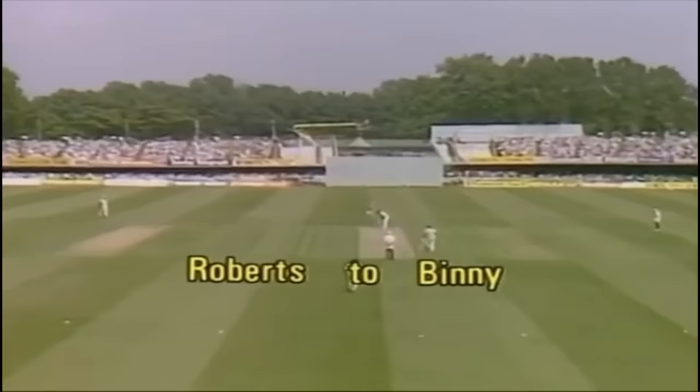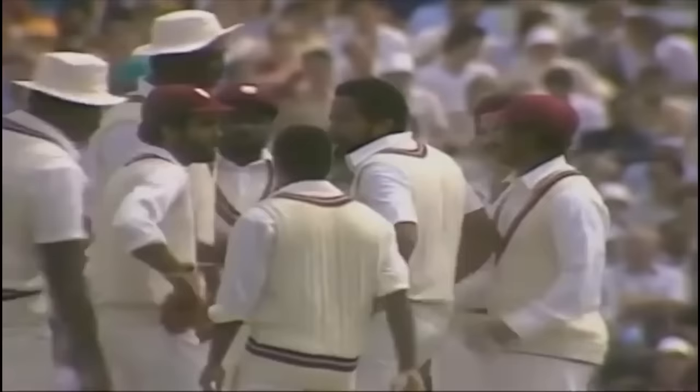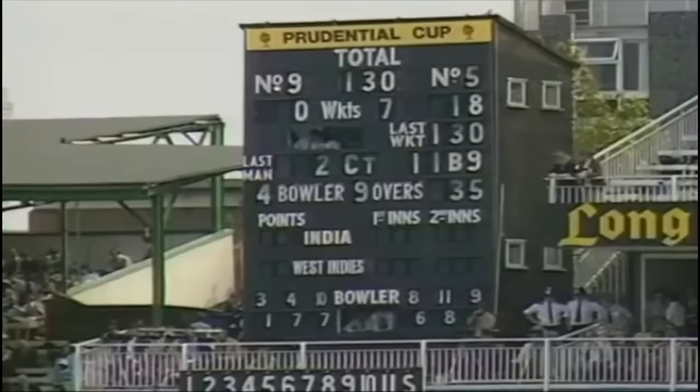There's 6. Gone. Binny straight to Joel Garner, who's having a pretty good day here. Bowled superbly this morning and already has two catches to his credit. That one at mid-wicket to take that catch. So Joel Garner having a good time in the field, and certainly Andy Roberts getting some results out there as well.